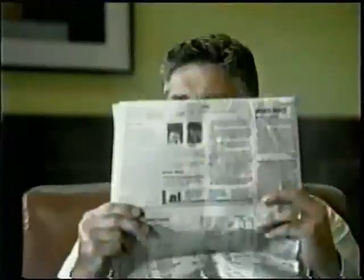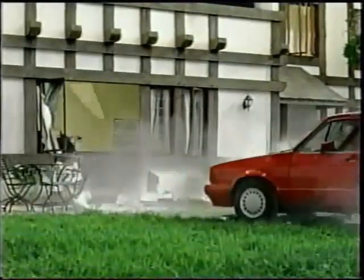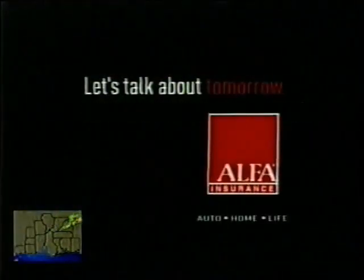Let's talk about putting the car in reverse instead of drive. Let's talk about a discount on your auto and home insurance when you purchase both from Alpha. Because some of you are gonna need it. WKRG News 5 is coverage you can count on.